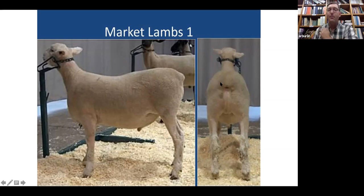If we look at this lamb from behind, particularly around the dock here, it is very full. Thinking about comparing to judging market steers, we look for those ponds of fat up here at the tail head. This one here, the tail head has filled in completely, or the dock is filled in completely with fat, and we don't see the definition here in the dock like we will in a leaner lamb.